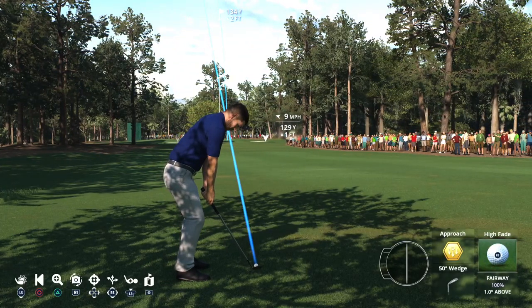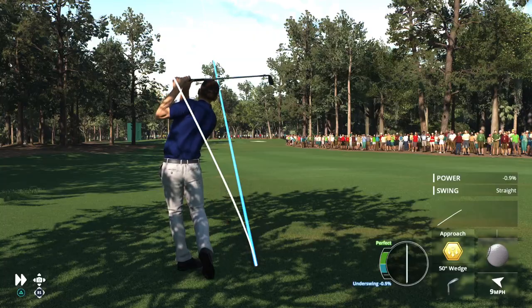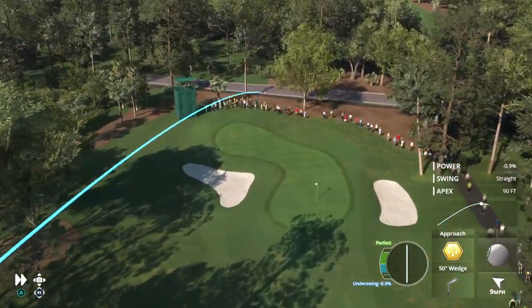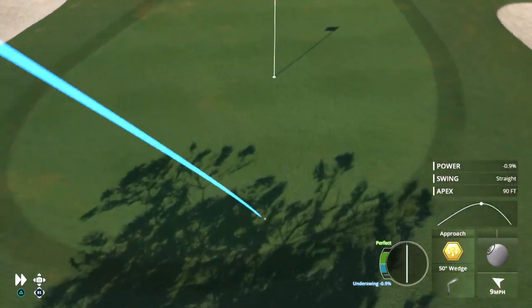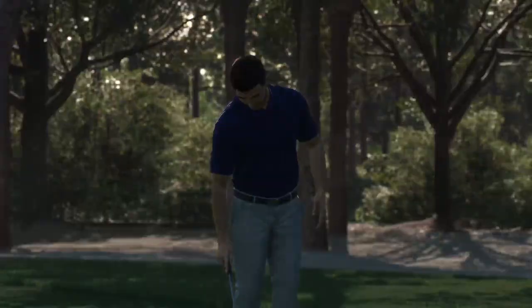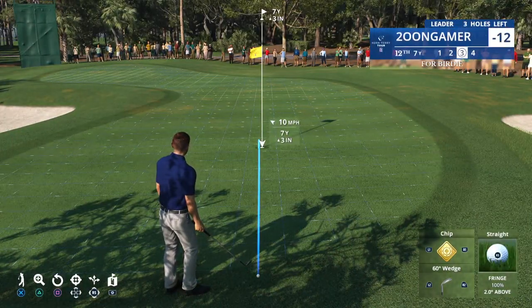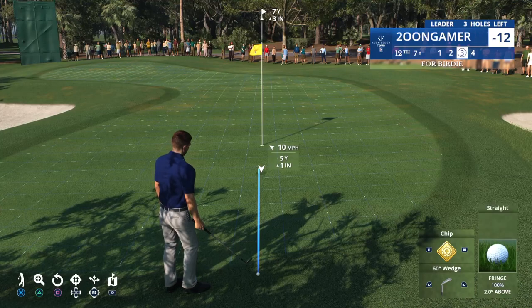That's about perfect, I think. Bit of underswing, but hit it perfectly. Bounce, bounce. It's that underswing. That's what did it. Now we could chip it. I think we will chip it.